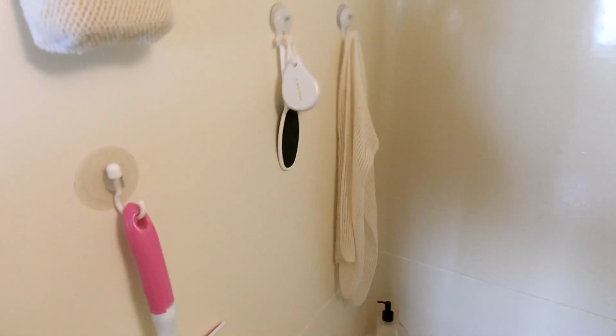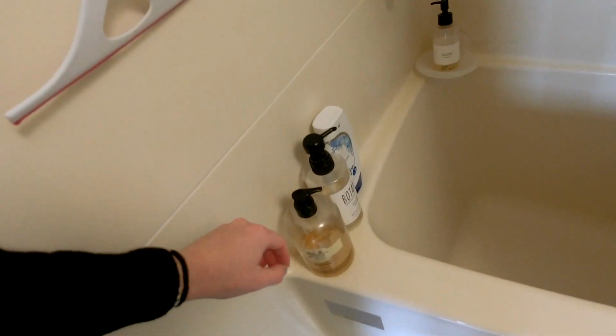So here's the shower. Small bathtub. I mean, I fit in this because I'm not the biggest person in the world. But I can't stretch out my legs, but it's fine for me, to be honest. Here she is again, of course.